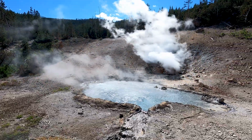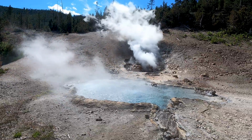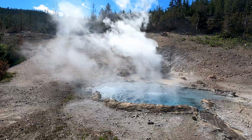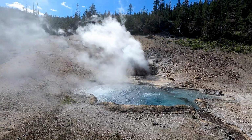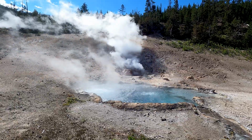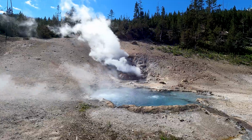Look at that. Wow. Boy, talk about the hot tub of hot tubs. And you can just smell the sulfur. Really incredible.